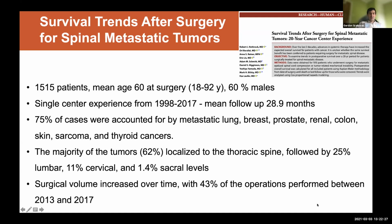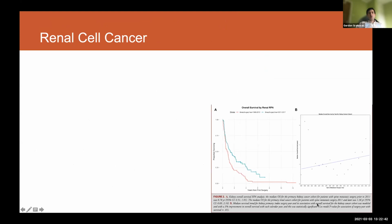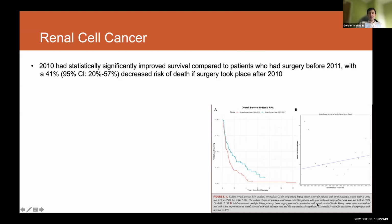Surgical volume has significantly increased in their case series, which they've shown to peak from 2013 to 2017, and at that time, the same group also published the NOMS criteria for managing patients with metastatic spinal cord disease. What they found, looking at specific subgroups, such as renal cell cancer, is that from 2010 they noticed statistically significantly improved survival compared with the patients who had surgery before 2011, with a 40% decreased risk of death.